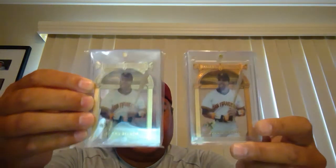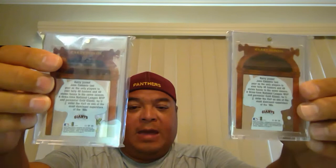So the gold version was a printing issue. So no one really knows what the odds are on the gold, at least in my research, but they seem to be a little scarcer than the copper. And you can definitely tell the difference when you put them side to side. I have both the Frank Thomases, and so that got me curious to find the Bonds. And I already had the Bonds, so I have both variants.